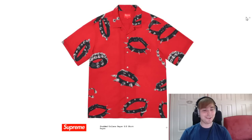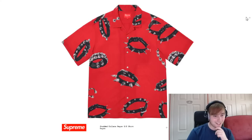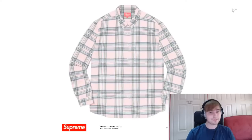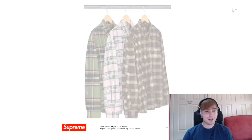So let's move on. We've got a studded collars red short sleeve shirt that is dropping. Sort of like some of the pieces that they've done in the past. Doesn't really hit it for me. Black colorway, maybe, but I see the word box logo and I'm just gonna not look at the chat because of that. I just don't wanna see any leaks or anything. Tartan flannel shirt. Yeah, standard.